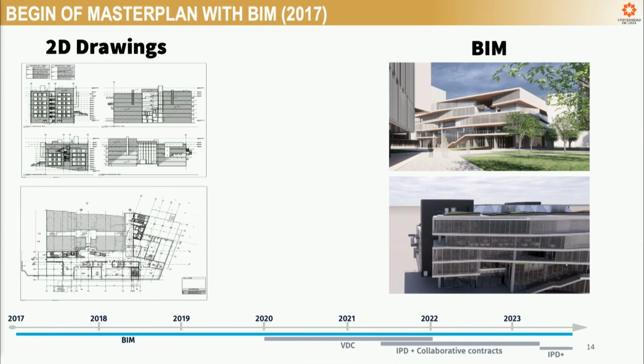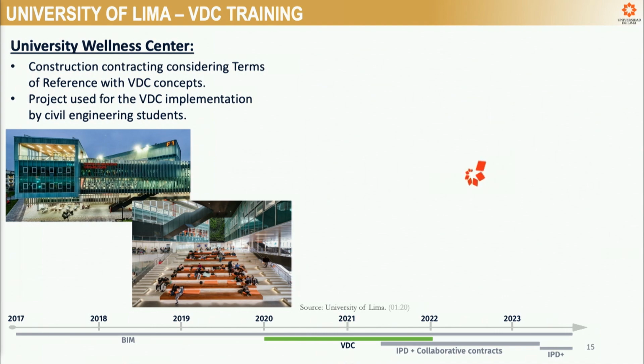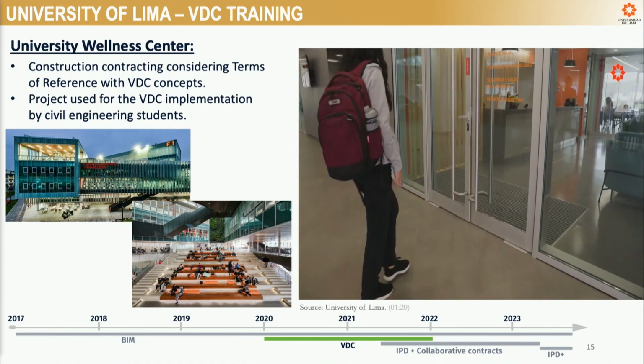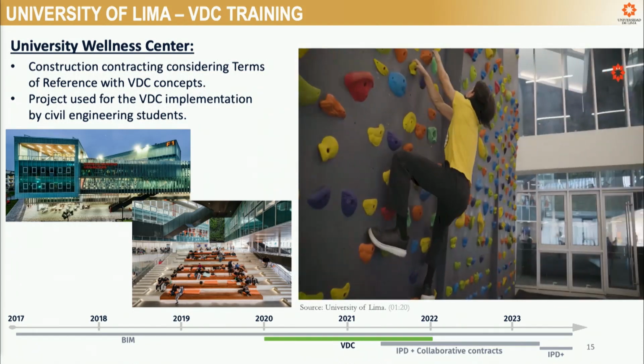But just to make some comments from the beginning. In the beginning, we had only BIM, but BIM was very useful as well in order to explain to our president, to explain to our stakeholders what would be this change behind the campus. So BIM was very helpful to understand the project, to explain to the client about the project. This was the first building with VDC. There is a small video over there. But to reach this project, we needed to include VDC concepts in the terms of reference at the moment to call different contractors, different supervision to work with us. So VDC started being a requirement in our contracts.